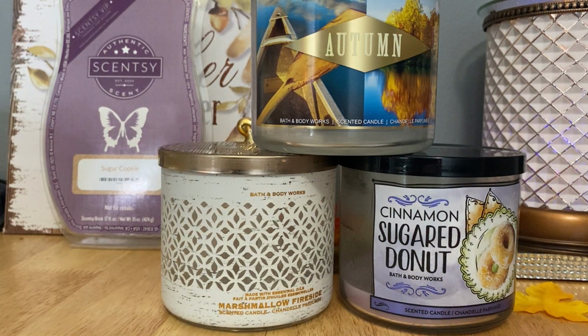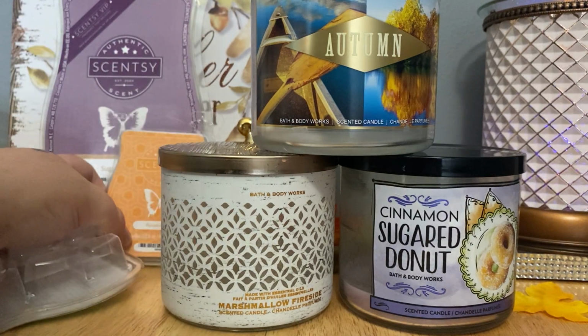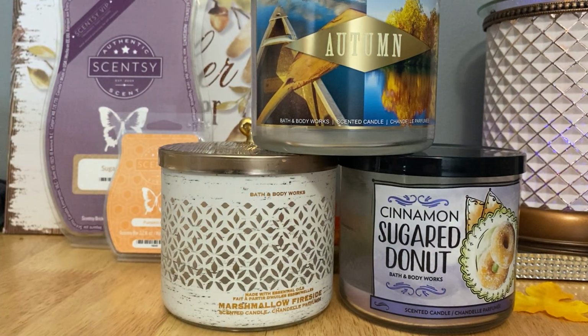I don't know. It's very cinnamon in the clamshell, cold. But to me, it's just a very generic, here we go again, fall pumpkin scent. I know people die for that stuff. You guys know, it's just not my favorite.